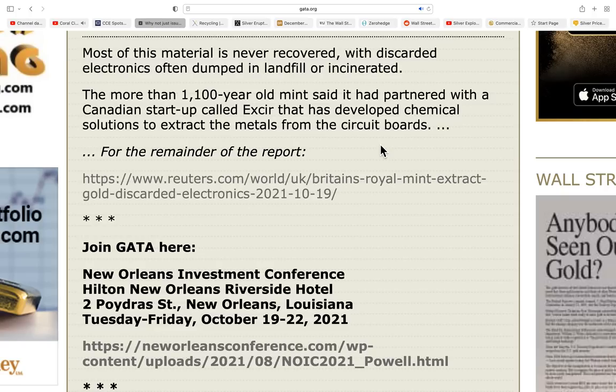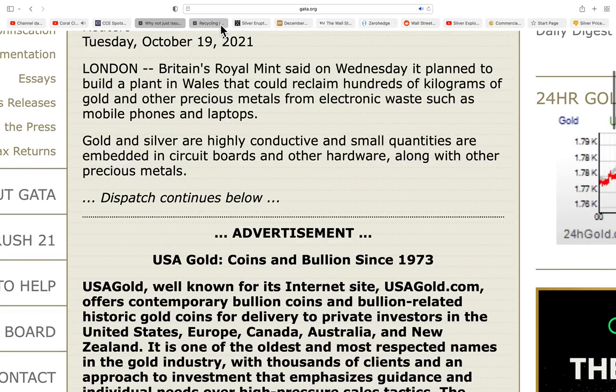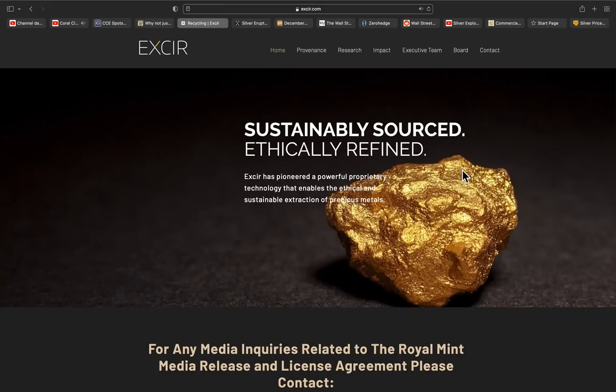The more than 1,100-year-old mint said it had partnered with a Canadian startup called Exir that had developed chemical solutions to extract the metals from circuit boards. And I thought that was very interesting, so I went and took a look at this company right here, and there they are, Exir. Sustainably sourced, ethically refined. What a cool business model.